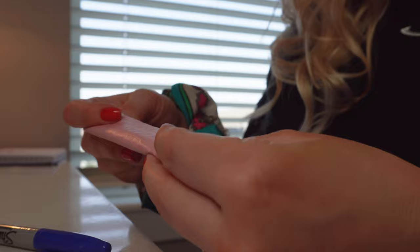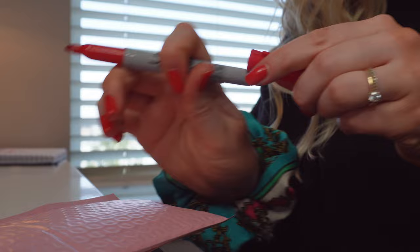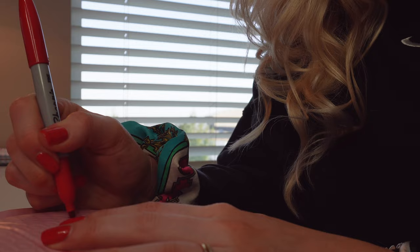And then we gotta put her shipping label on. We'll write fragile. And of course, a pink thank you sticker since she had such a fun pink order. Thank you so much, Wendy. I hope you love your new bracelet. I can't wait to see how you style it. Thank you again for shopping my Etsy.